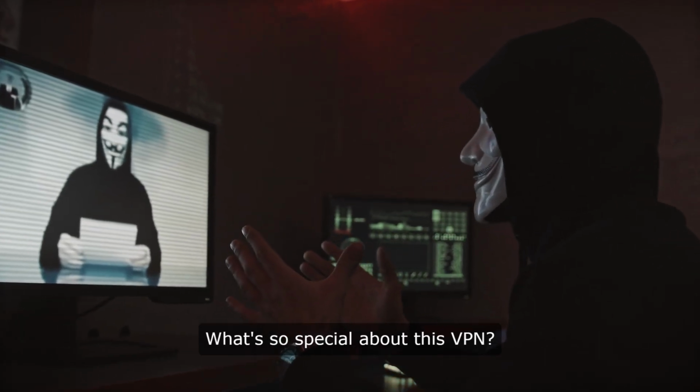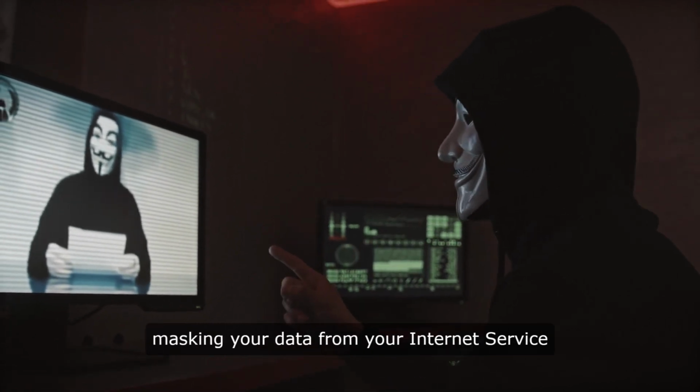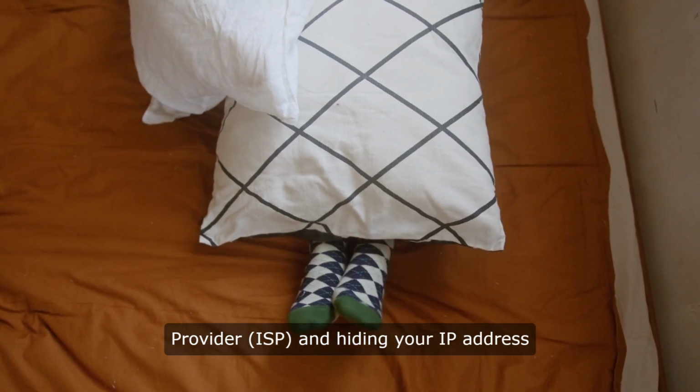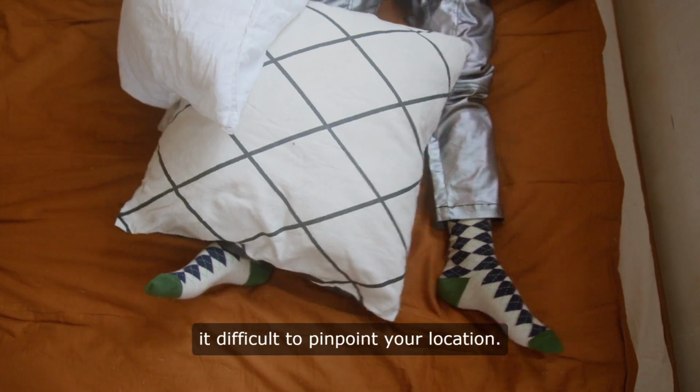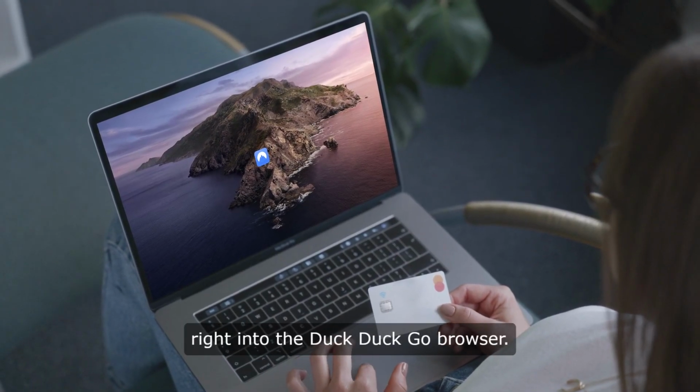What's so special about this VPN? It encrypts your internet traffic, effectively masking your data from your internet service provider, ISP, and hiding your IP address from the websites you visit, making it difficult to pinpoint your location. This VPN isn't just an add-on, it's baked right into the DuckDuckGo browser.